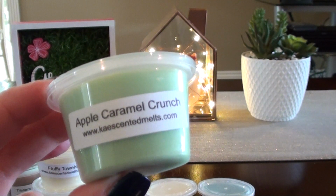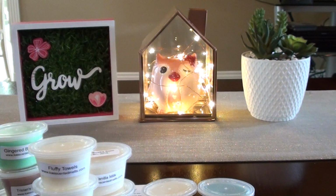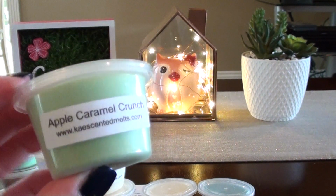Apple Caramel Crunch. This is another sample. This one to me smells exactly, gosh, I wish I had the scent. It smells like something from VCS. It's one of her fall scents and I have no idea what it is right now. But if I can go find it, I will try to come back in a later video and tell you what it was because they smell almost identical. When I smelled this, I was like, yep, that's a VCS scent right there.